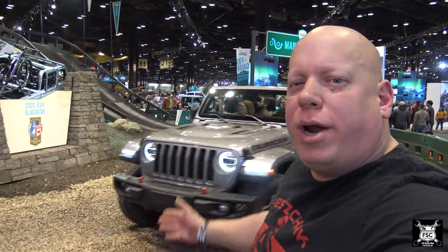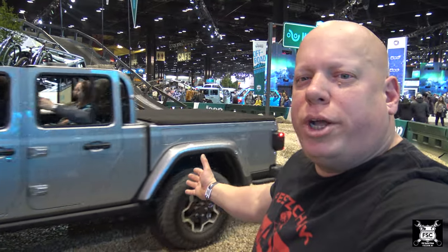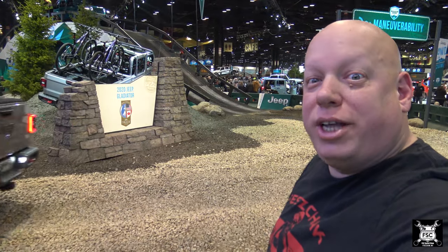You guys, FSC Speed Shop. We're still here, Chicago Auto Show, February 2020, and we're watching the 2020 Jeep Gladiator. Stick around.